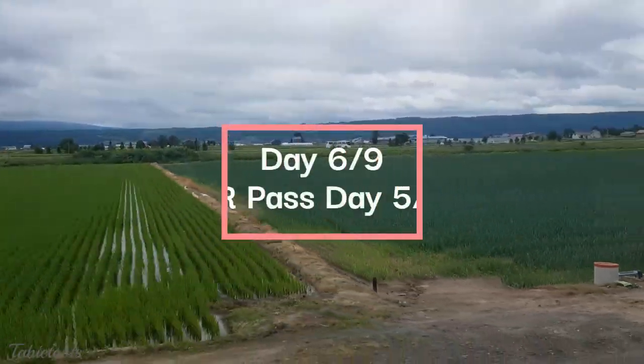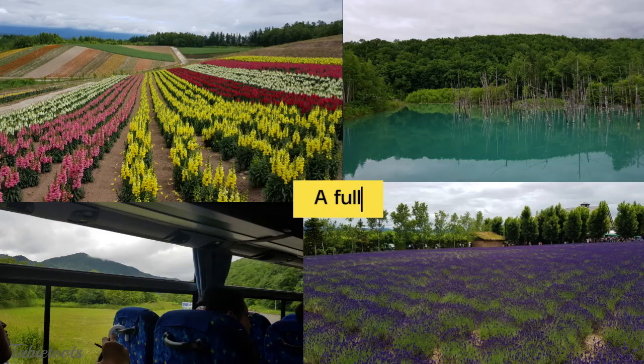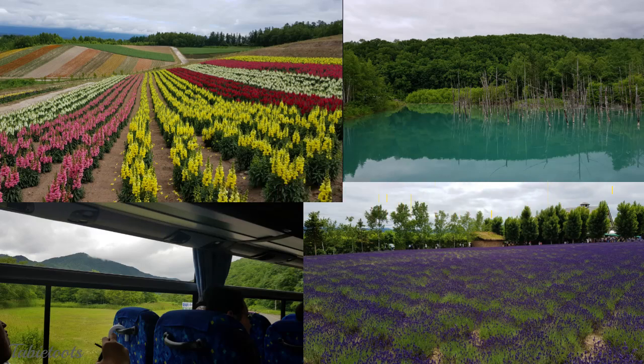We considered day 6 as the highlight of our trip. On that day, we didn't have any use of the JR Pass. We availed a full-day tour package to Flower Farms, Blue Pond, and a few other stops. The lavender was not in full bloom yet. They said we came a week early. We had a great day nevertheless.